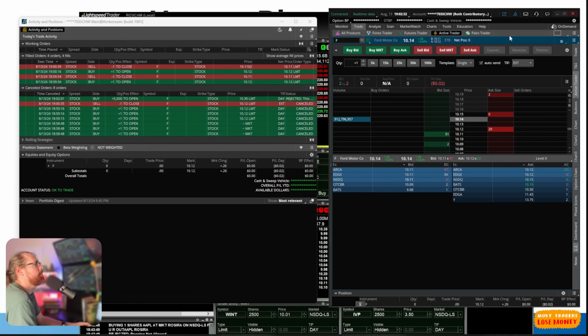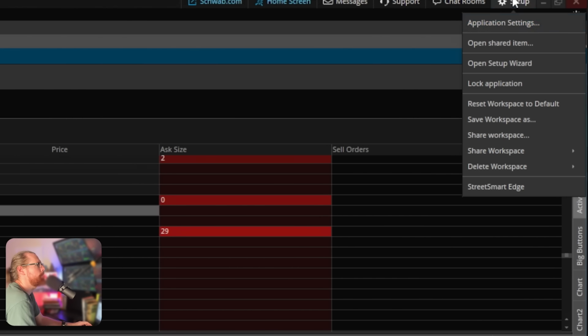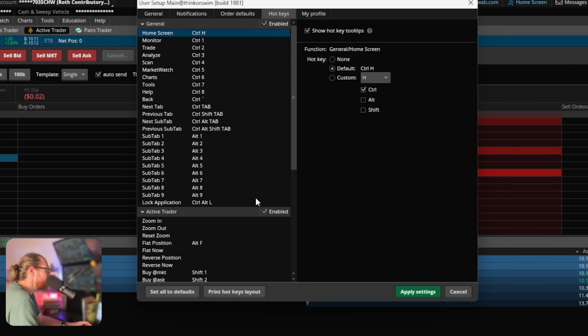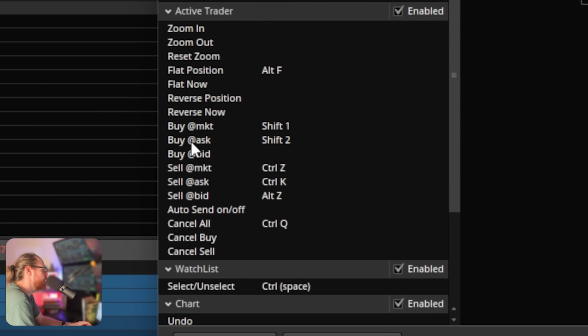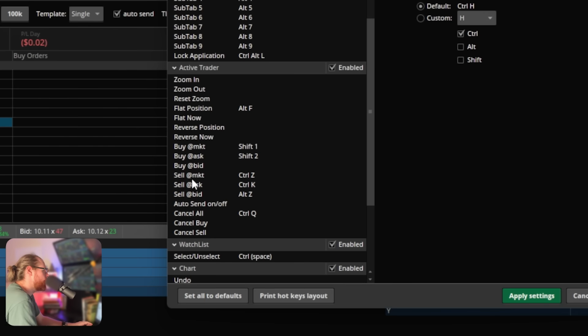Okay, nonetheless, let's go into hotkeys. Let me show you with the hotkeys. All right, so go into your settings up here, go to application settings, go to hotkeys. And the way I set my hotkeys is shift 1 is buy market, shift 2 is buy ask. So if I buy the ask, I'm going to get filled at the ask price. Control Z is sell market, control K is sell ask. Alt Z is to sell the bid. So I always want to be able to get in and get out using those hotkeys. So buy ask and then control Z.